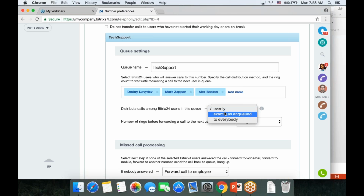The second option is known as the receptionist mode, and it means that the order of the calls will be exactly as included. So if 90 phone calls are received, I will be the first person to answer each and every phone call. If you've ever called a hotel or a large company with a reception desk, the receptionist always picks up the call first, and only if I'm not able to answer, the call will be forwarded to Mark or Alex.